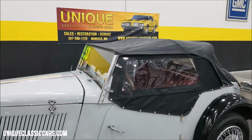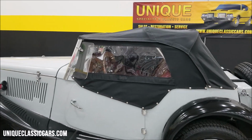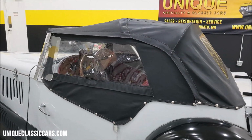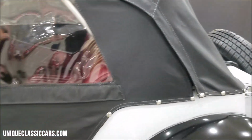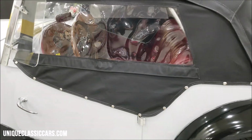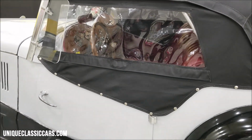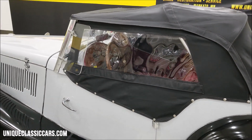There's the top put up. Like I said, black vinyl, nice shape. Does have the side curtains. I snapped those on also. Now, these side curtains, you can snap them on from the outside, and there's a zipper here, so you'd start with the zipper. Then snap it down below. Now if you wanted to put them on from the inside, you would snap them down below, get in, zip them up from the top. So a couple different ways that you can actually do that.